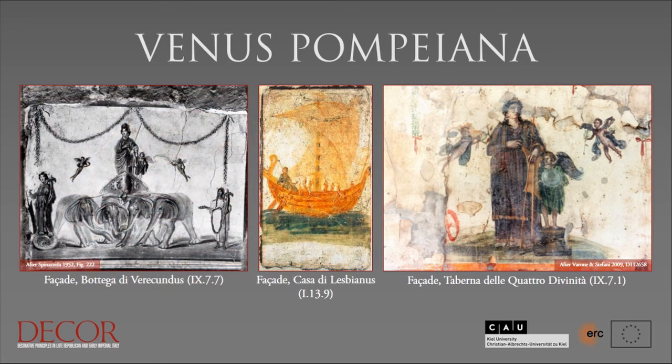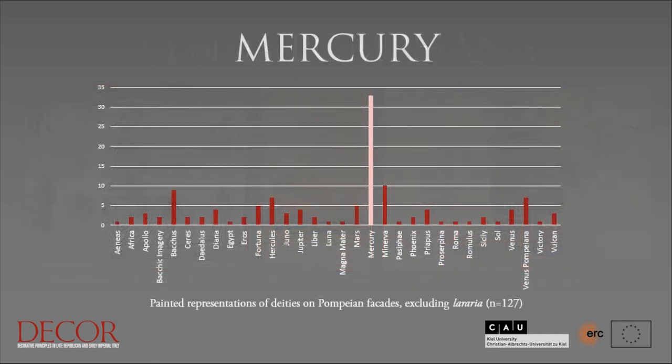In her left hand, she grasps the top of an upturned rudder, which is thought to reflect Pompeii's connections to the sea. And indeed, the link between the goddess and seafaring is made plain in the image found on the facade of the Casa di Lesbianus, which depicts a ship carrying a handful of sailors with Venus at the wheel, as it were, putting her rudder to good use. This particular localized version of Venus can be traced at least as far back as the installation of the Roman colony in Pompeii in 80 BC.